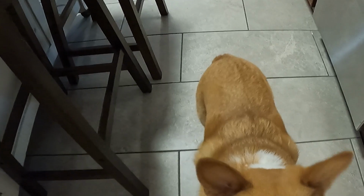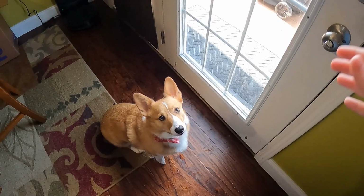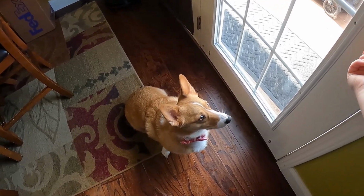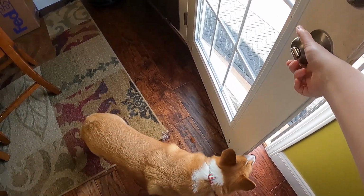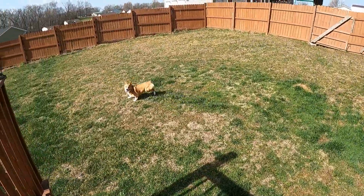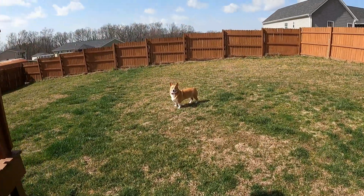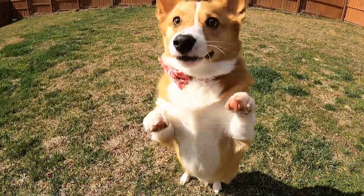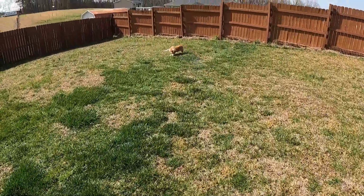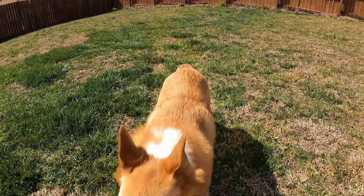What are you doing? Is that a good boy? Hello! Give me just a second. You ready to go outside? Wait. Wait. Go. There he is. He's got mommy's good boy. Go get the ball. Come on. Here we go.